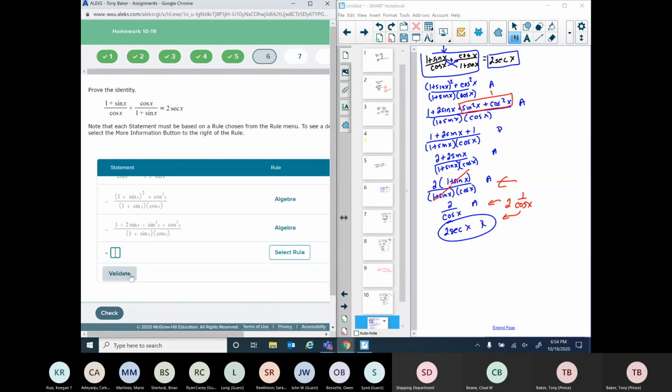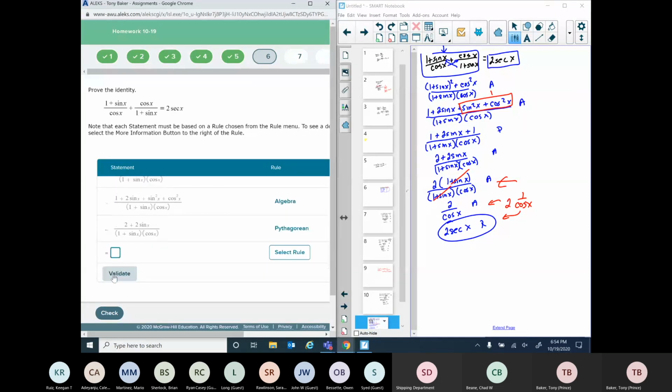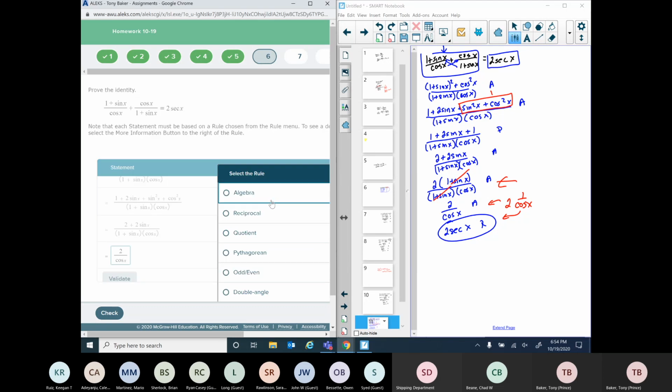The next step's the Pythagorean step. I'm going to actually do the 2 plus. I want to see if this actually lets me do it in one step, because technically 2 plus 2 is not an algebra step. Good, it did. All right, so I just skipped doing the 2's together. And now I don't have to type in that whole next step where I factored out the 2, because the next 2 steps are both algebra steps. So I only have to type in the 2 divided by cosine x step.